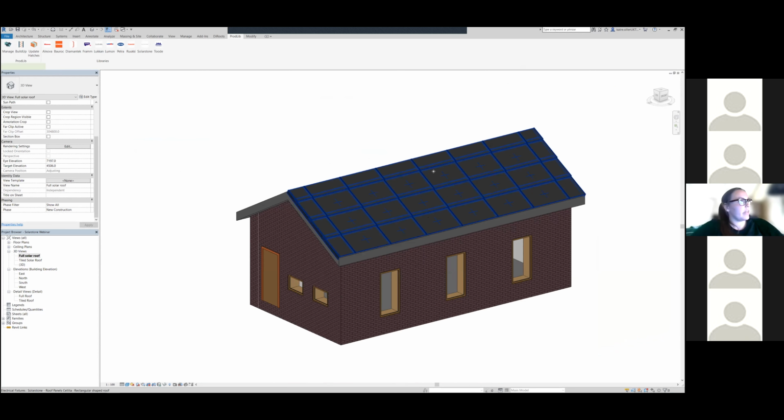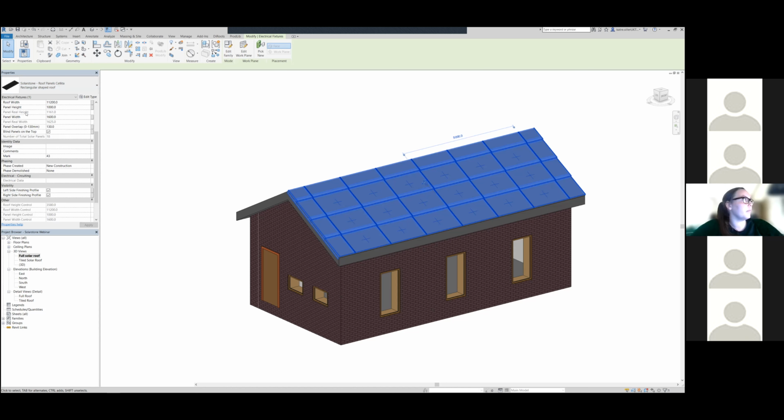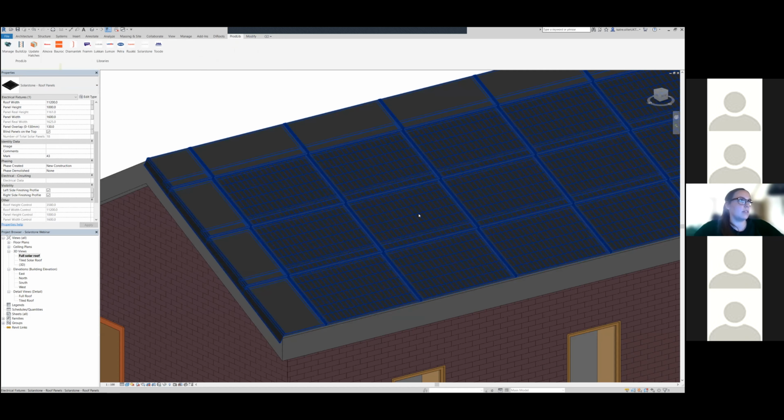I click on it, activate it, and in here I can change it to the full version. So if I click in here, I can see the cells as well, and this is the full version, so you can see all the cells as well.